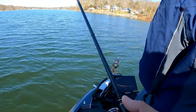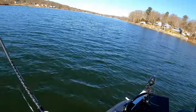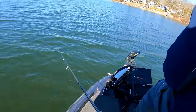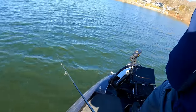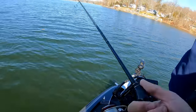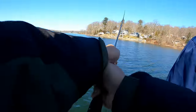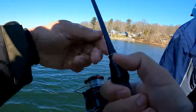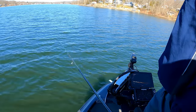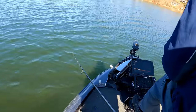Feet down. I'm gonna do a steady retrieve and see what happens. Had one. That's a trout? I don't know, but I had one on a steady retrieve 100%. Test again. Bring it. Let me see. Okay, 25 feet. That's absolutely perfect. I'm gonna let it sink a little bit. I'm doing a steady retrieve. We'll see.